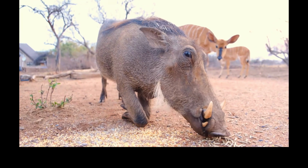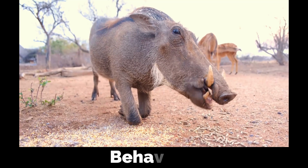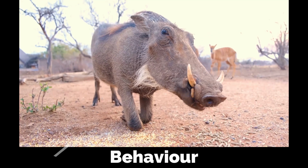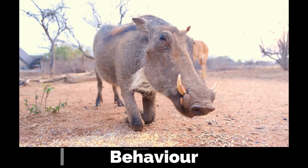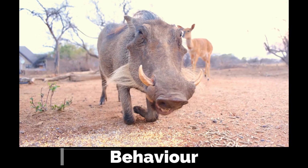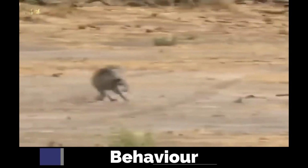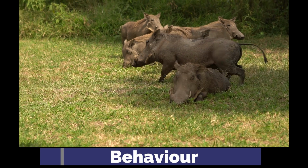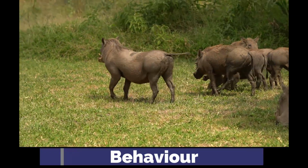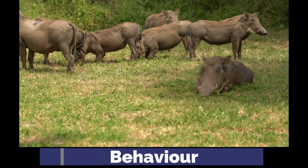Warthogs are mainly diurnal, though in areas with significant human activity, they may become nocturnal. They are powerful diggers, using both their snouts and feet, and often bend their front legs and shuffle on their wrists to get closer to the ground. They are fast and agile runners, reaching speeds of up to 30 kilometers per hour. They are also social, with females and their young forming groups called sounders, while males are more solitary or form bachelor groups.